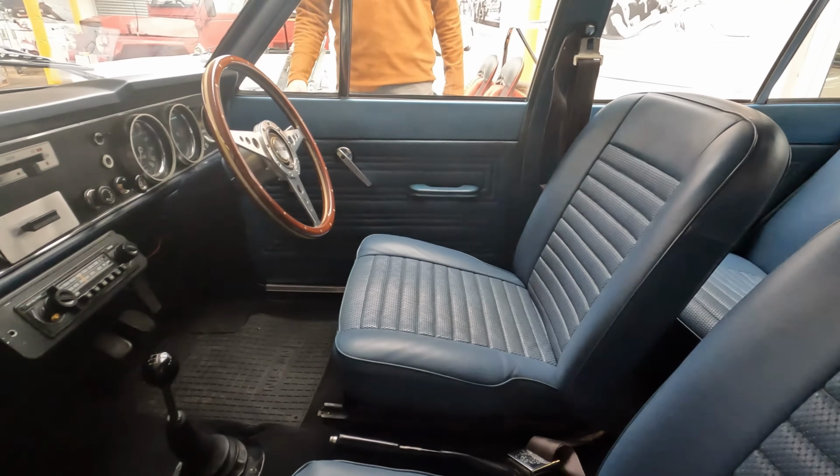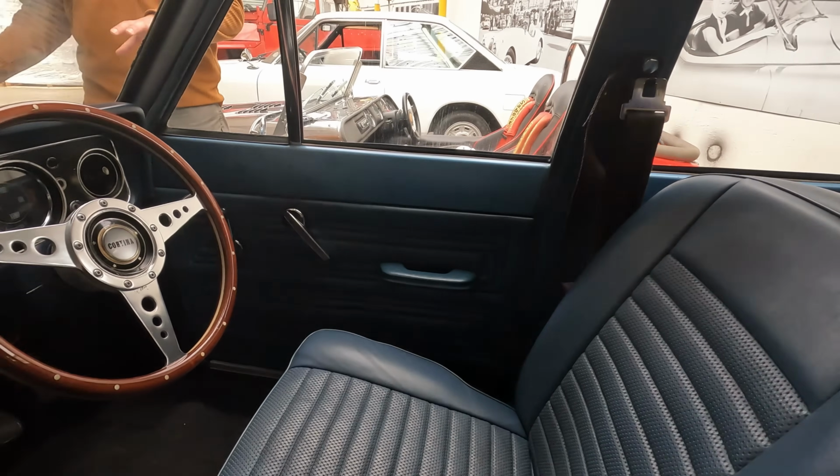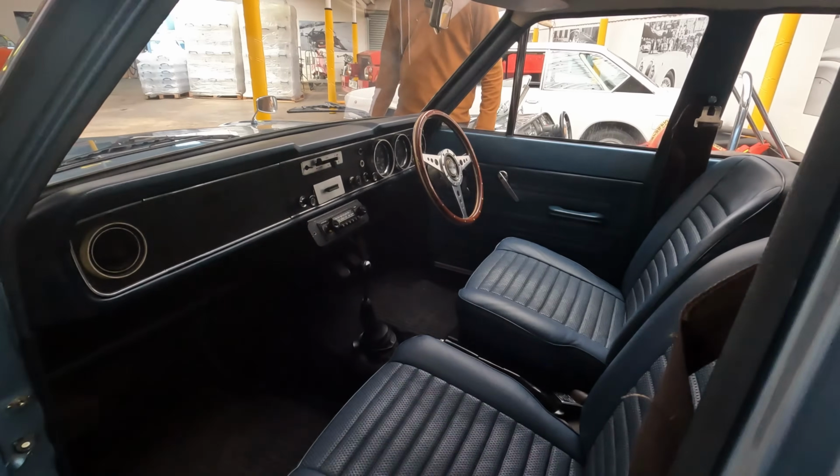Very nostalgic, isn't it, for people? Often on the viewing days we have people come around and it's these kind of cars that people say, oh, I remember being sat in one as a kid. Sat in one of these, dropped my ice cream down on the back seats, got told off by someone.